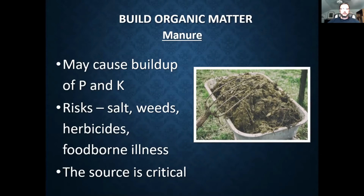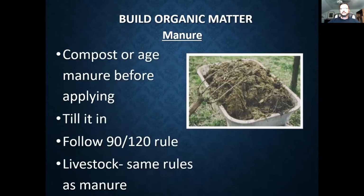The source of your manure is important. You don't want to use municipal waste, which is used in some sectors of agriculture. And you want to ask the farmer that you're getting it from whether or not they use broadleaf or other herbicides. Broadleaf herbicides can persist in the manure for up to 3 years or more, so you just want to be careful about that.